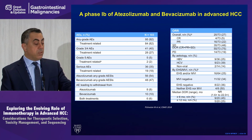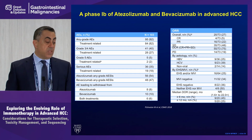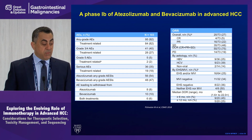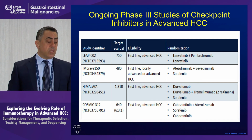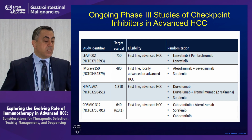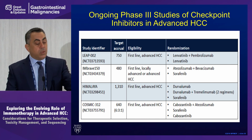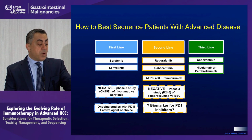And we're going to see actually the results. Hopefully, we're going to hear about the results of IMbrave150, which compared atezo plus bev versus sorafenib. But a number of other studies are ongoing looking at a variety of combinations with lenvo, pembro, cabozantinib, atezo, and then dual ICI. So anyway, this is probably how things are looking right now in terms of how to best sequence our patients with advanced disease.